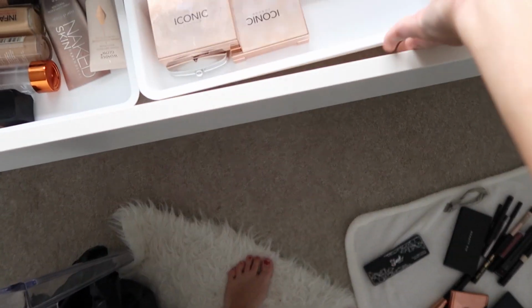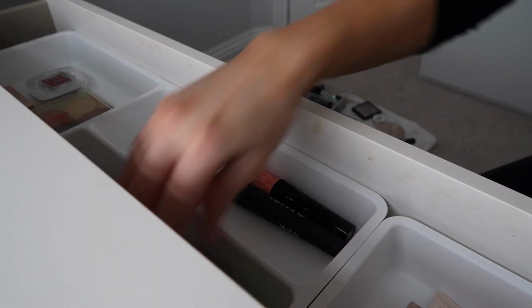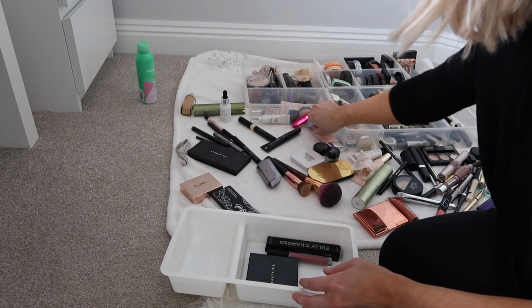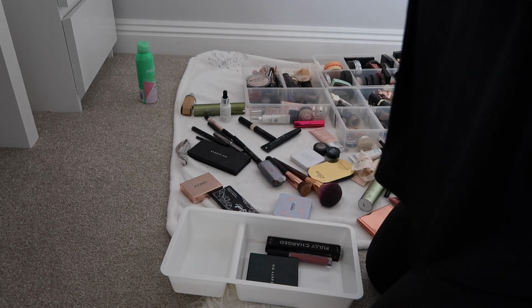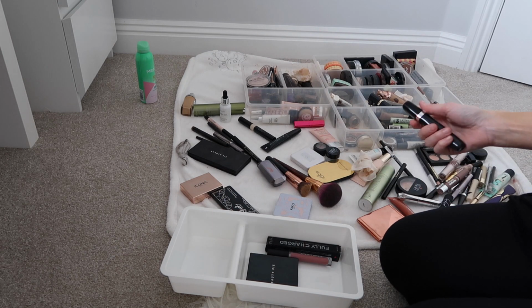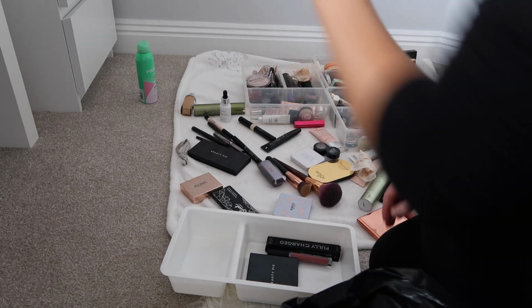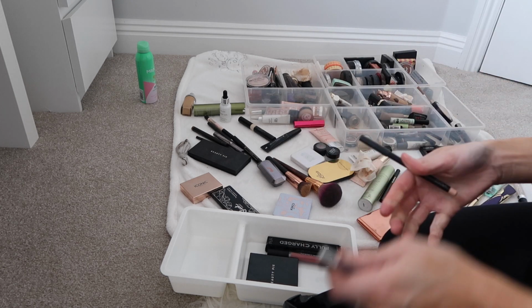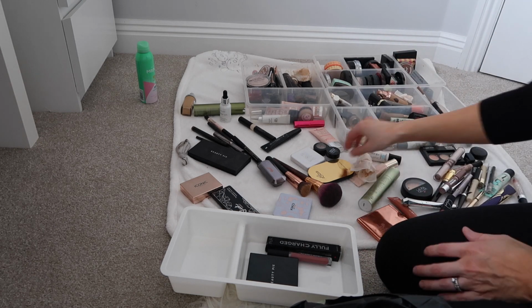I'm still getting rid of products even when I put them into the drawer. This is too light for me, so I'm going to get rid of that one. And, you know, it's just keeping it minimal. I'm trying to keep things minimal here because I can tend to hold on to things just because I think they're pretty, but a lot of the time I don't end up using them. So yeah, anything old is going in the bin. There's mascaras there that have been there for so long, so they need to go, and same with the eyeliners there. I don't use them anymore, so they need to go in the bin.